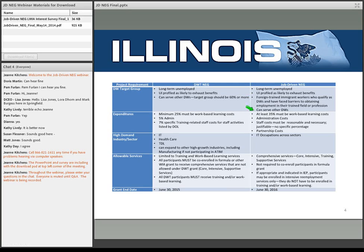So what we need to make sure we do with this project, as we've done with the dislocated worker project, is hit hard the long-term unemployed and the UI profiled. Those are the categories most likely that we're going to be using. Work your partnerships, whether it's IDES or whoever your partners are, because DOL will be looking to see how we're doing with serving those target groups, and of course they're going to want to see your efforts in reaching out to that group. I think areas have done an excellent job with the DWT in working the relationship with IDES and making phone calls to people on that list, working the UI profiled list.